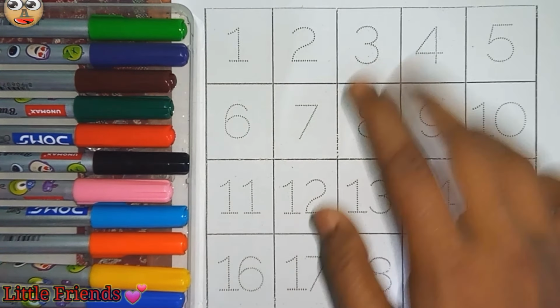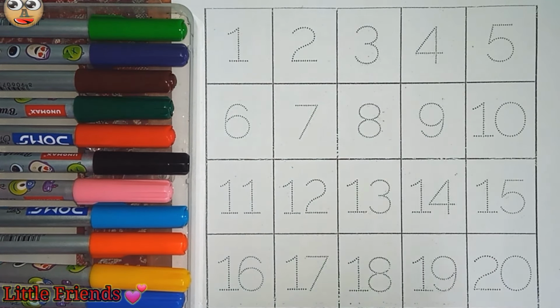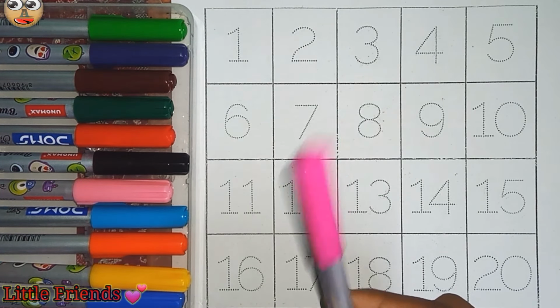Hello kids, today we will be counting from 1 to 20. Let's learn the colors' names.